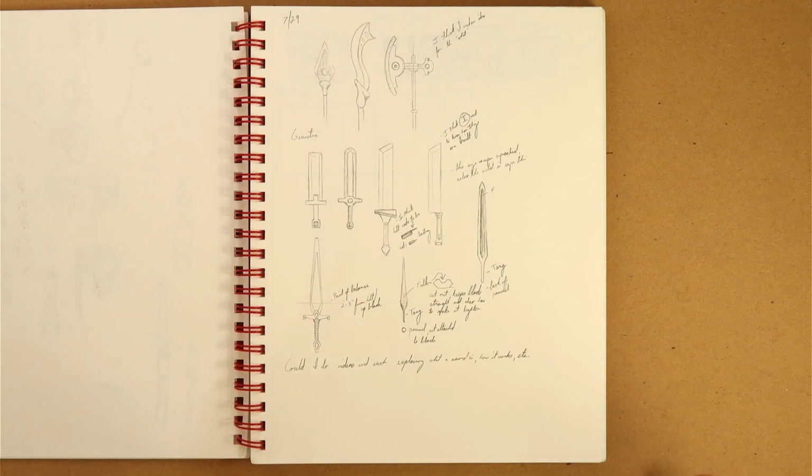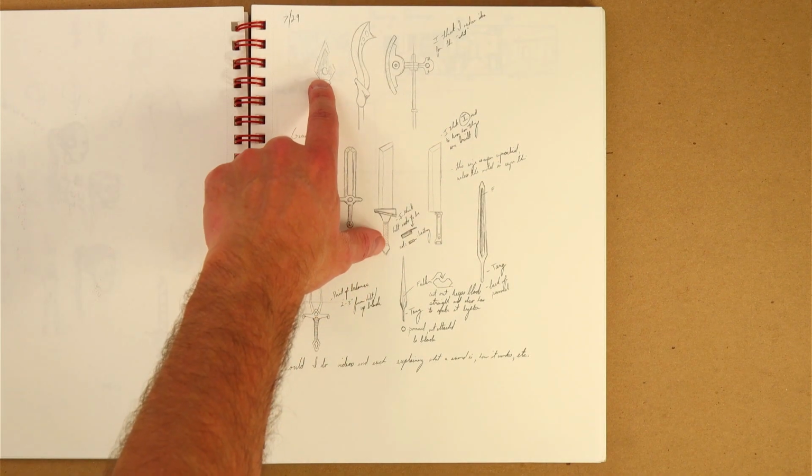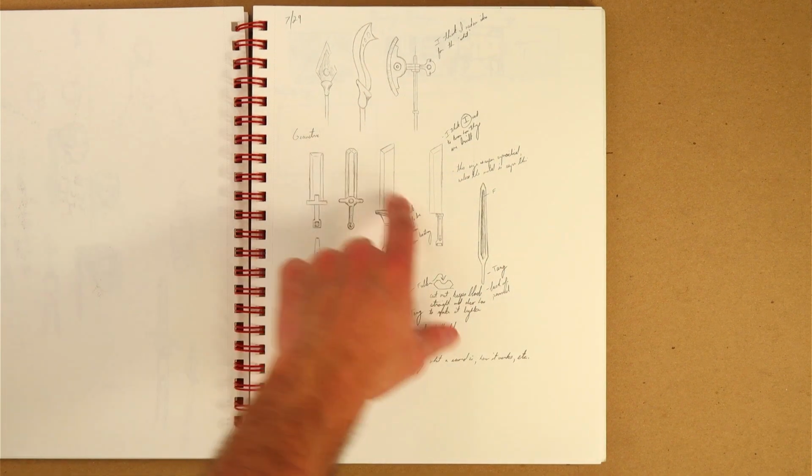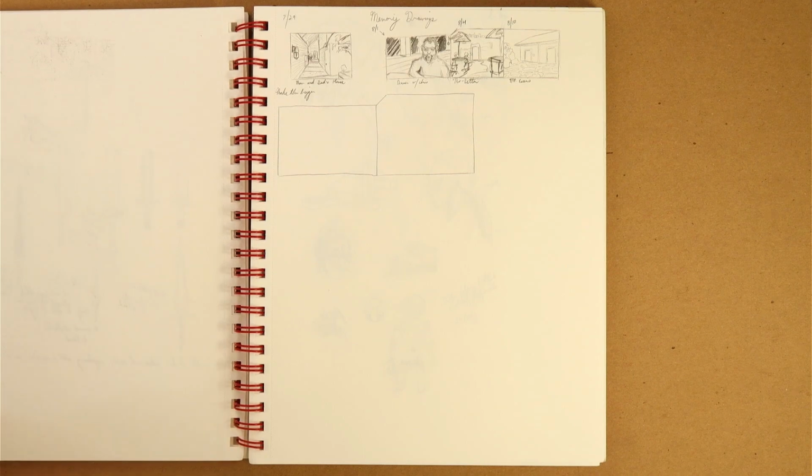Weapons, because how could you not draw them? I love things like this, where they're just like these interesting designs and playing with it, playing with the geometry and building a culture based on that.